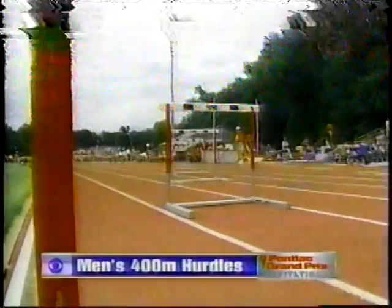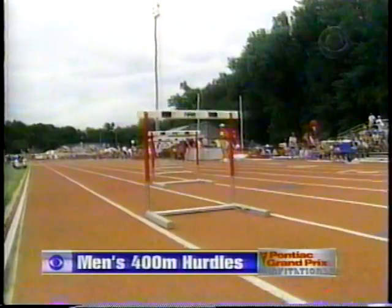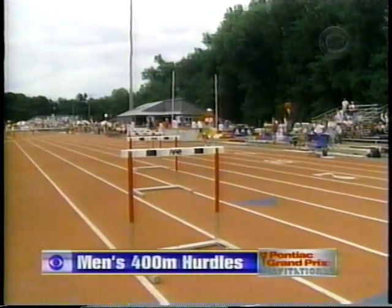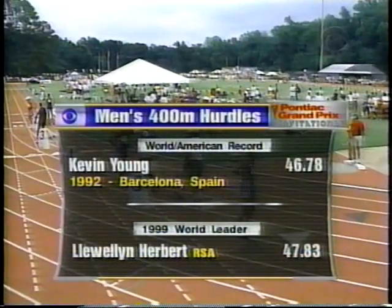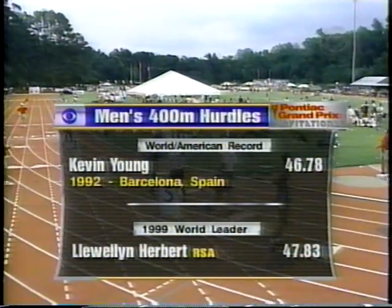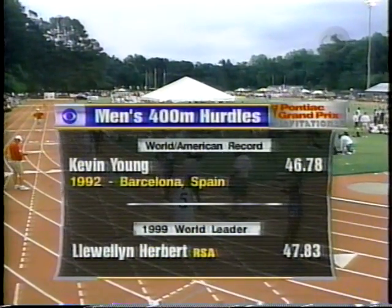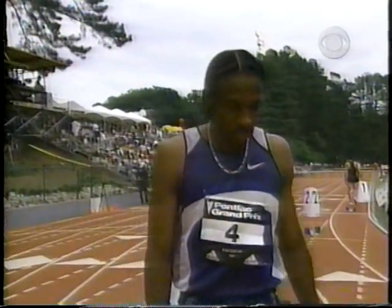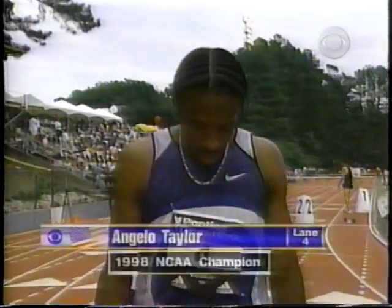Came back here. On the track, the men's 400-meter hurdles. World record held by Kevin Young, set in Barcelona, Spain. Llewellyn Herbert of South Africa, the world leader. And Angelo Taylor, who has shocked the track and field world many, many times. He did so at the NCAAs, giving up now his final 2 years of college eligibility, as you touched on earlier in the show, Dwight.